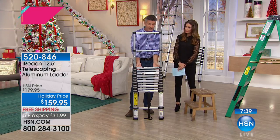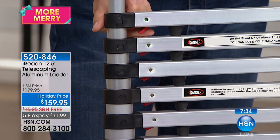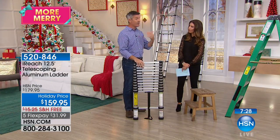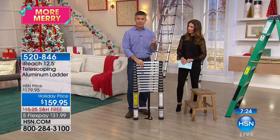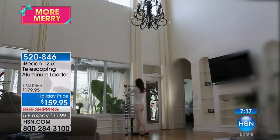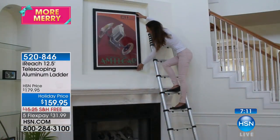And you saw me taking this down. All I'm doing is hitting these two red tabs underneath, and the ladder is basically going to close itself just like that. So safety, that's number one when you're talking about a ladder. You want to feel good when you're climbing up that ladder. Remember, even some of these big 6-foot ladders, the capacity on that 6-foot ladder, and you're thinking, well, that must be super strong, is probably just over 200 pounds. So here we're at 330, and there you can see it. Look at that. It's a beautiful place, high ceilings, and you are going to be safe.